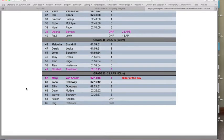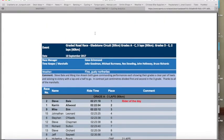In E grade, the aforementioned Marg Van Ensel, breaking away from John Holloway in second, Alice Goodyear in third. It's pretty inspiring seeing some of those older people riding bikes like savages. I'm swiftly becoming one of those older people, and it does get harder, actually. It does get harder, so hats off.